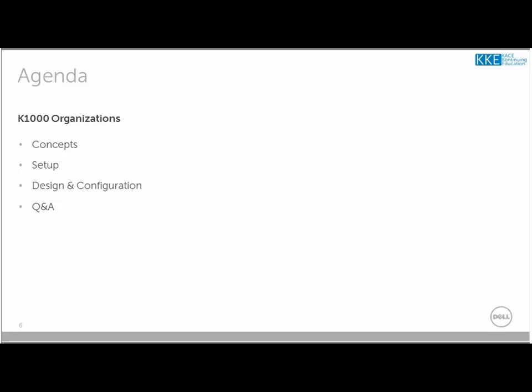Okay? Then the setup, there's some initial setup to get the feature enabled in your K1000. Then we move on to actually designing and configuring, and I probably should have put design first because you really need to think it out before you actually turn it on and implement it. Right? There's a lot of potential gotchas if you don't do it in the right order here. So we'll cover that and configuring it and using it, and then of course, as always, some time for Q&A at the end.